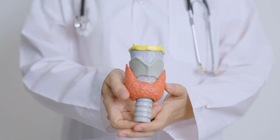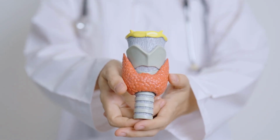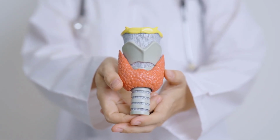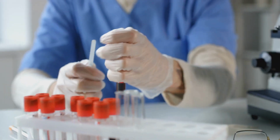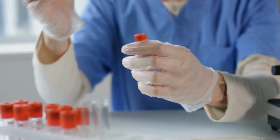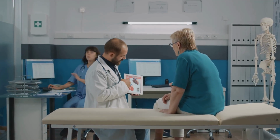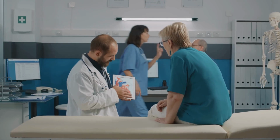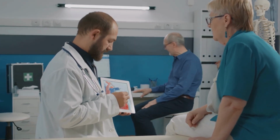2. Free thyroxine, free T4. T4 is one of the main hormones produced by the thyroid gland. The free T4 test measures the amount of T4 that is not bound to proteins in the blood, making it available to your tissues. It helps to further assess thyroid function, especially in the diagnosis of hypothyroidism or hyperthyroidism.